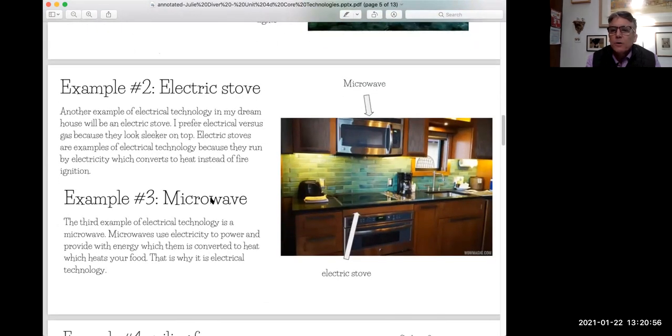All right, so here's 2 examples, okay? Electric stove and the microwave. Another example of electrical technology in my dream house will be an electric stove. I prefer electrical versus gas because they look sleeker on top. Electric stoves are examples of electrical technology because they run by electricity, which converts to heat instead of fire ignition. Also, they are high voltage. Typically, that electric stove would be running off 220 volts, not 1.5 direct current.